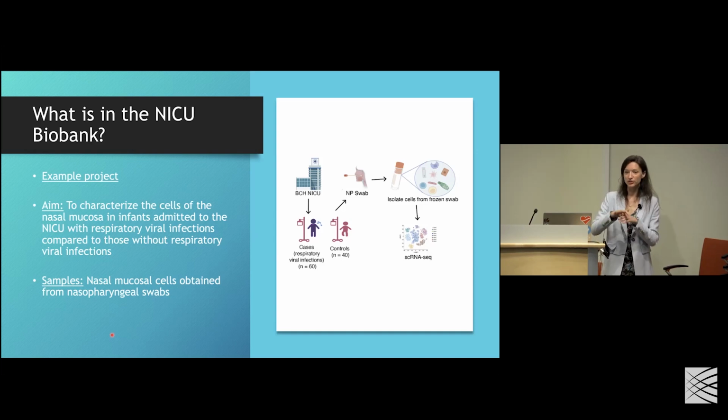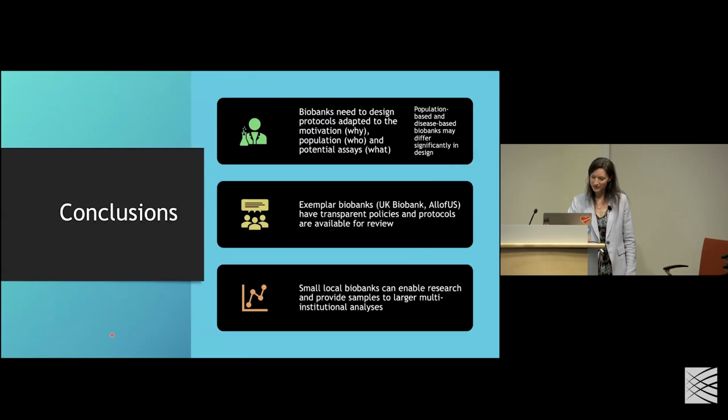And so the fellow was able to use our existing IRB. We've been able to collect the swabs that she would like and store them in the lab. And that probably saved her a year of regulatory applications. And so that was nice. So I think biobanks are an important piece of our biomedical research.